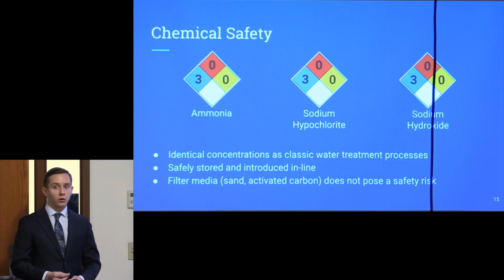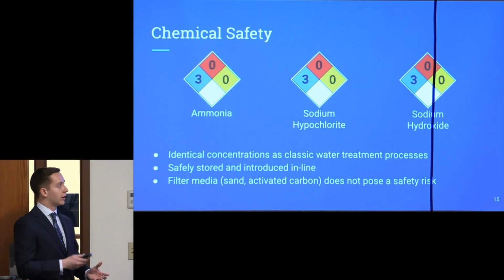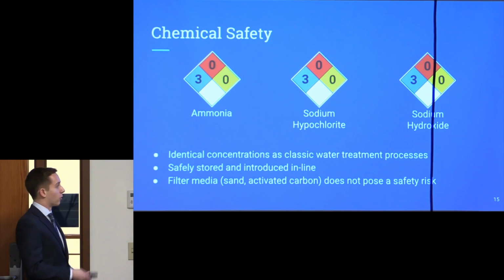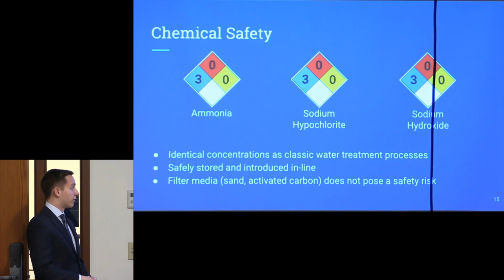They're also safely stored in segregated tanks, and they are introduced in line separately. So there's no mixing prior to introduction into the system, so the bleach and ammonia wouldn't mix and form chlorine gas, which would be bad. The filter media used, sand, gravel, activated charcoal, is also relatively inert and does not pose a safety risk. So that's one aspect of our chemical safety.